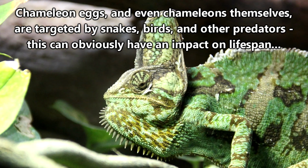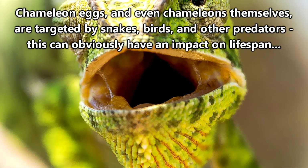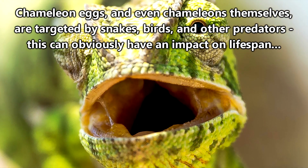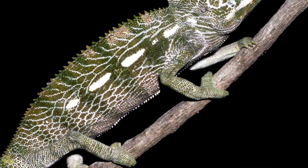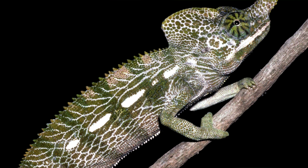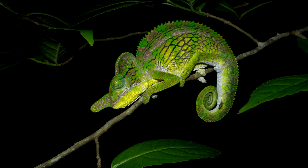In captivity, chameleons can live to be more than a decade old, but one species of chameleon in particular has what may be the shortest lifespan of any vertebrate. Yes, shorter than the possums we discussed a few months ago. Laborde's chameleons only live about 4 months after hatching before dying off, meaning they spend more time in their eggs than they do out of them.